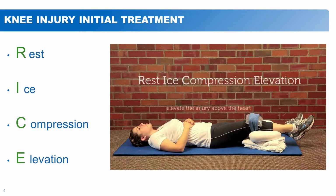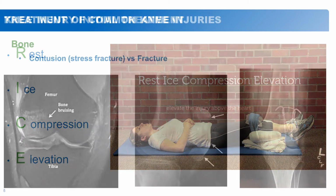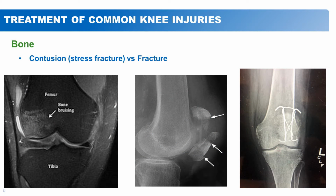Compression is also important. Again, we're trying to get rid of inflammation. So that is something that helps keep the inflammation from expanding through the joint. And then elevation, the same thing. Gravity works for you. So if you can get it elevated above your heart, that allows the inflammation to work its way out.